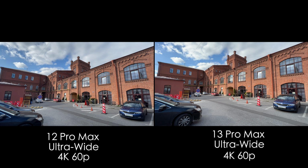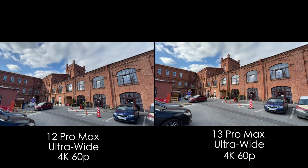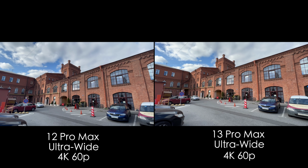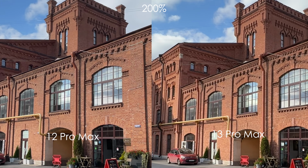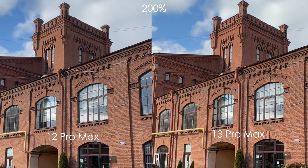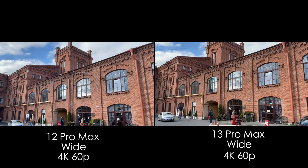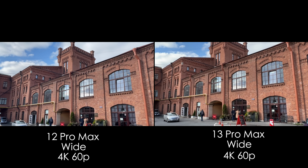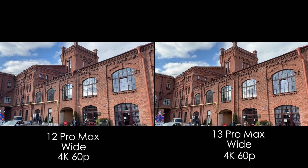So let's start off with the comparison of dynamic range. With the ultra-wide camera we can basically see identical pictures, just a little different white balance. The 13 Pro Max is a little warmer and it's okay. In terms of sharpness we see identical pictures, I guess. Maybe 2 or 3% of edge to the 13 Pro Max, but it's negligible. The same situation with the wide camera, maybe it's a touch more noisy on the 12 Pro Max, especially in the shadows.